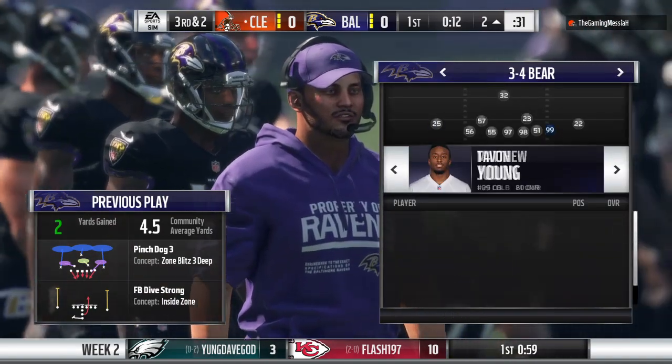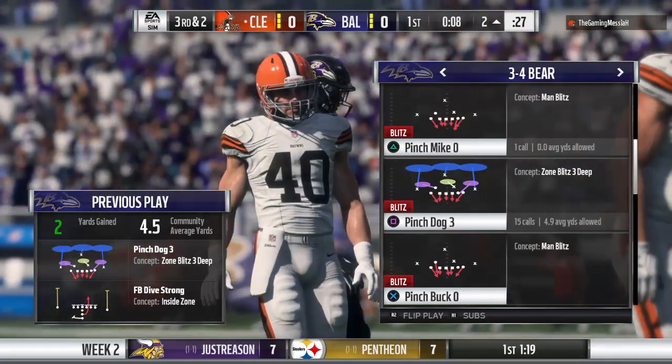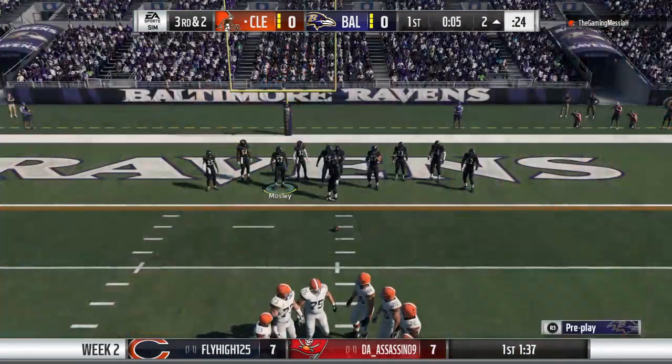That's all about doing the dirty work right there defensively. 2nd and short yardage, that's all about plugging those gaps, not giving a running back a crease to run through, and a nice job to hold him to just a couple and force a 3rd down.